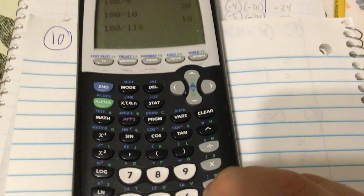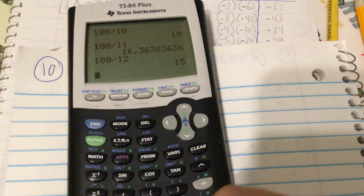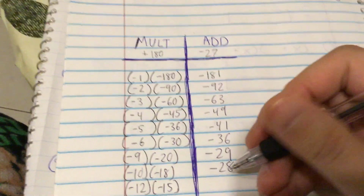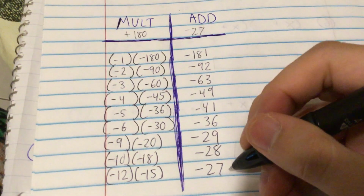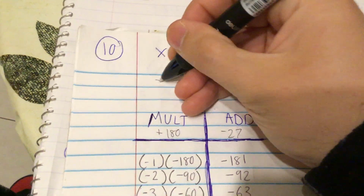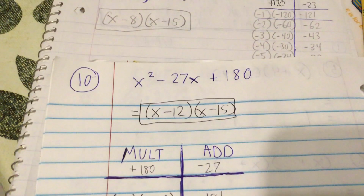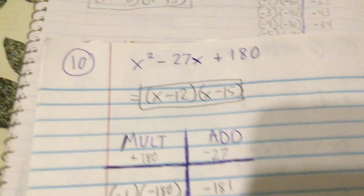180 divided by 11. 180 divided by 12. 15. Let's try -12, -15. -12 plus -15 is, we win, -27. So, without further ado, we found our winning team. X minus 12 times X minus 15. Or X minus 15 times X minus 12, whichever is your pleasure. Whew. See? It's exhausting, but it's worth it.